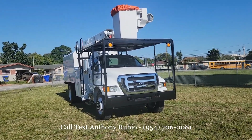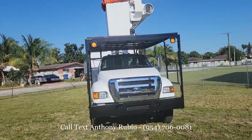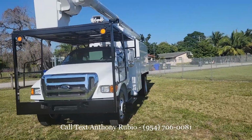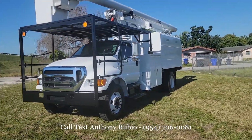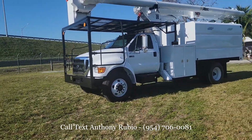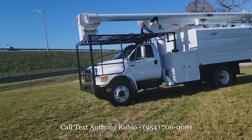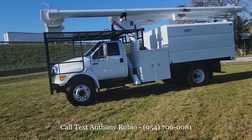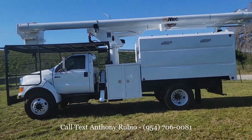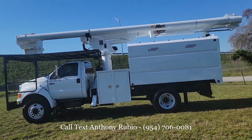It's a 61-foot Altec LRV 56 over center. It has an 11-yard dump body. This truck has brand new tires all the way around, not recaps, brand new. We also have brand new batteries in there. We went through the truck cosmetically and mechanically, 100%. Service was just performed on the motor. Again, it's a Cummins 5.9 pre-emission, highly desired motor. This motor reliability is beyond.